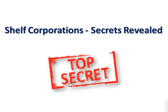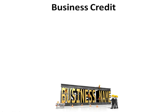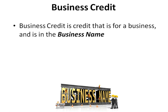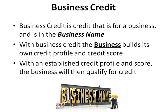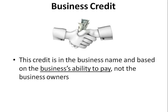Shelf Corporation's Secrets Revealed. To understand where shelf corporations fit into the corporate credit world, we must first talk about what business credit is and how it works. Business credit is credit that is for a business and is in the business name. With business credit, the business builds its own credit profile and credit score. With an established credit profile and score, the business will then qualify for credit.